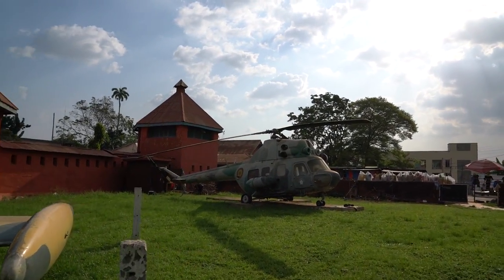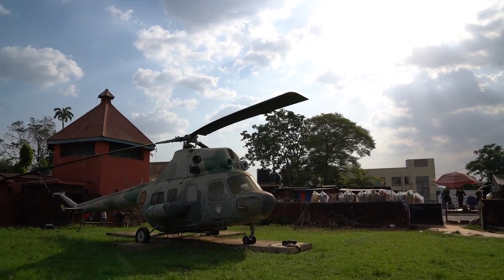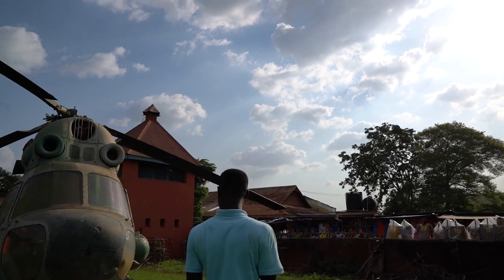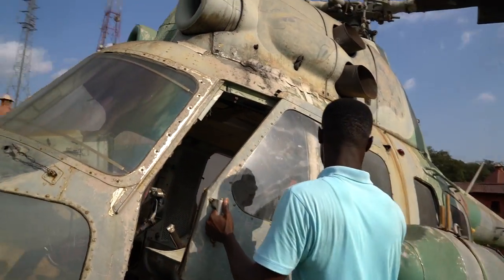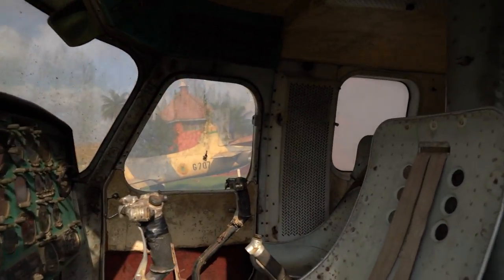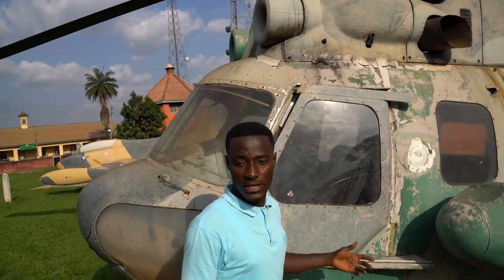And this is the personal helicopter too. You can see how the helicopter looks inside. It contained eight people. Lieutenant Jerry Rawlings was using this, until he saw that it's okay, we'll not use it again. It was taken to the museum.